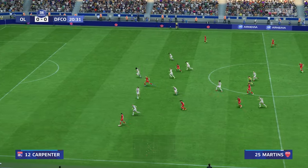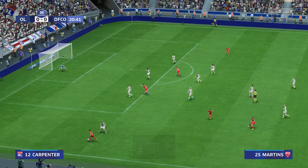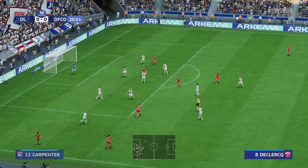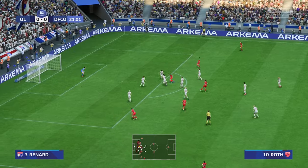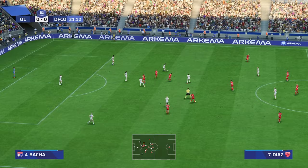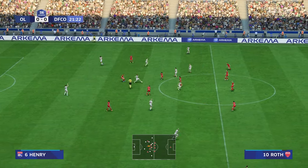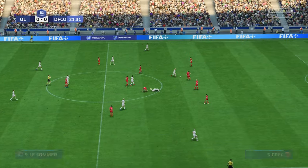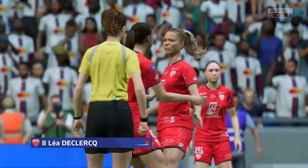Martins. Well, can they be creative from here? Léa de Klerk. Poor pass. Le Sommer. Amandine Henry. Well, if you're going to challenge like that, it has to be spot on. What did the referee think of it?